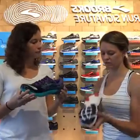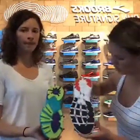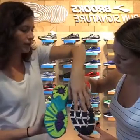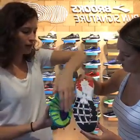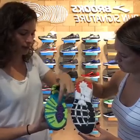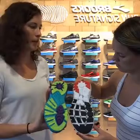Okay. So this is kind of very different. If you flip it over, you can kind of see the difference between the two. Yeah, so this is just a single piece, single density foam. And this is a dual density foam is what it's called. So you can see wherever the purple is popping out is a firmer durometer, is what it's called.